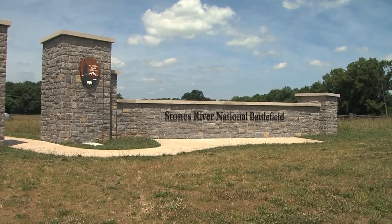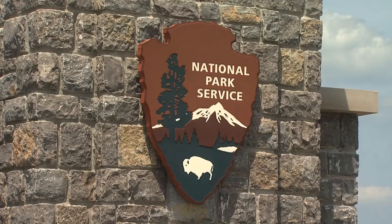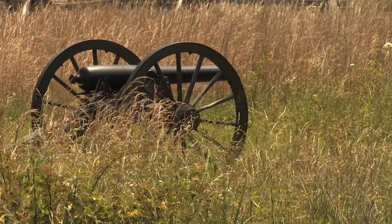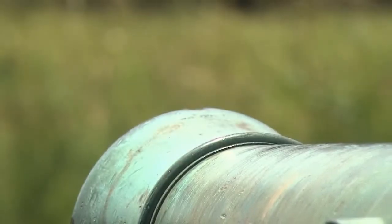While it sees so many visitors annually, the Stones River National Battlefield also maintains strong ties to the city in which this great battle was fought. Reaching out to the community here in Murfreesboro adjacent to the park is absolutely critical. We want folks to feel like this park is their park.